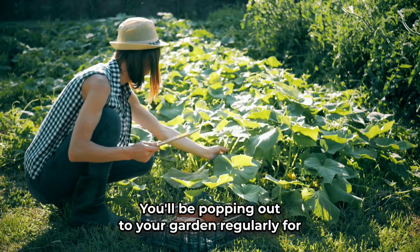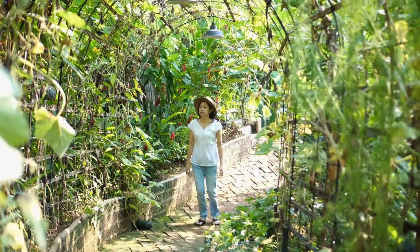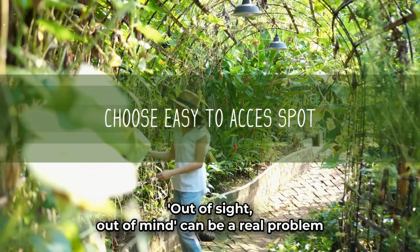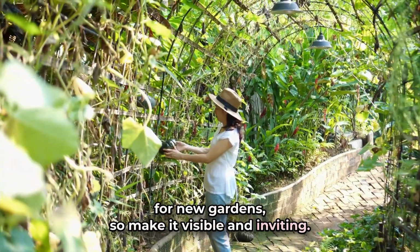Next, think about convenience. You'll be popping out to your garden regularly for watering, a bit of weeding, and of course, harvesting. So choose a spot that's easy to access from your house. Out of sight, out of mind can be a real problem for new gardens, so make it visible and inviting.